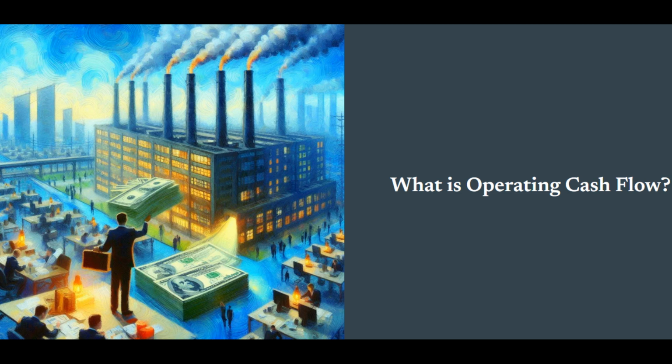So, the next time you hear someone rave about net profit, remember to give operating cash flow the recognition it deserves. It's the compass guiding businesses through the complex waters of corporate finance, ensuring they stay afloat and thrive in the long run.